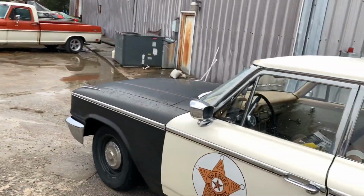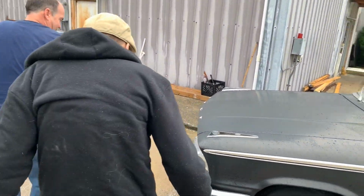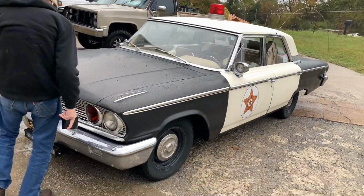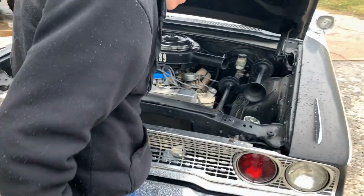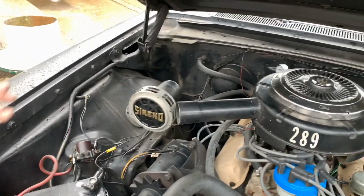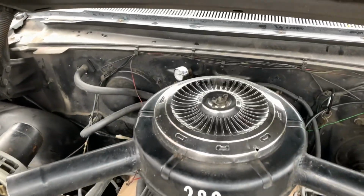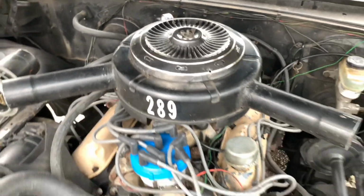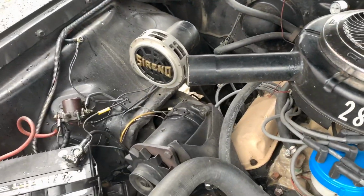But let's take a look at this car. Gomer says, I need you to look at my motor. I'm sure it's a sight to behold. He's even got the North Carolina license plate on it, just like Andy had. Little 289 with the Sireno. That's Spanish for siren. Right. And there's my missing hubcap. I like it. But it's still on a generator, not an alternator. That's my warm fuzzy. It's kind of old school, but he's not afraid to drive it.